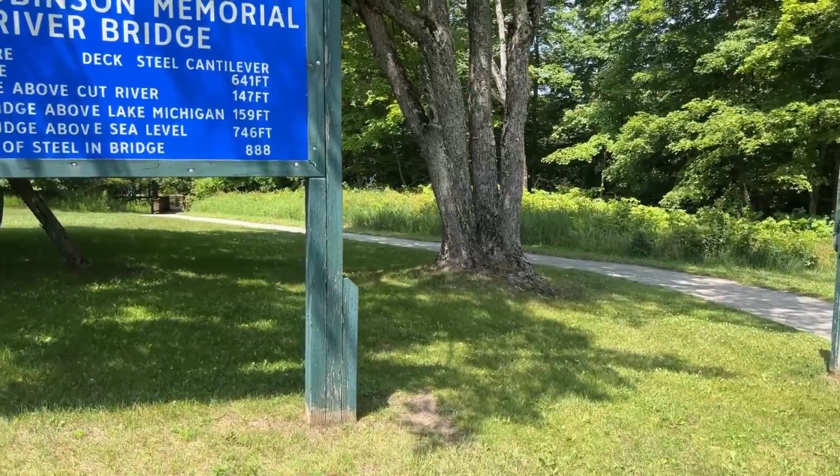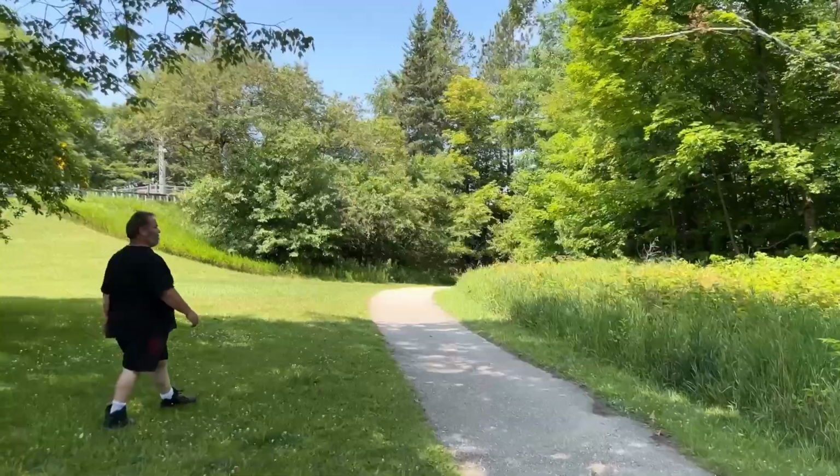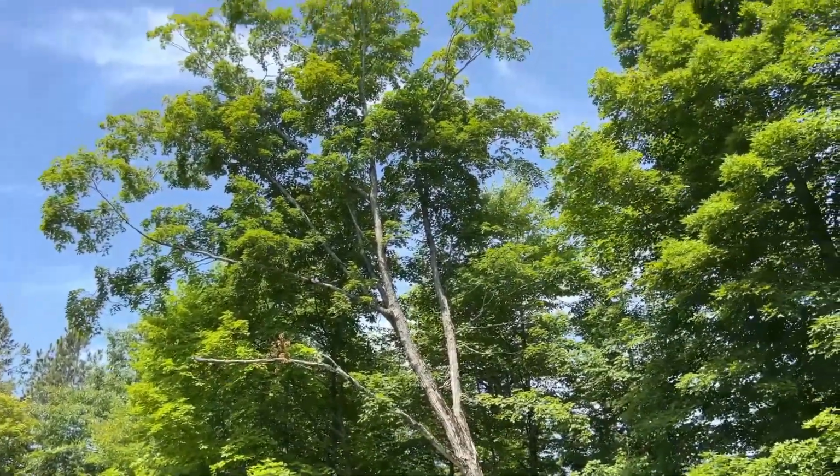But we've got two trails. We can go on that one or that one. I think we'll choose this one. It's definitely pretty in here. That's a big, tall tree.